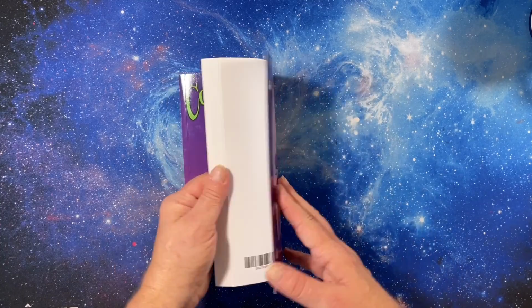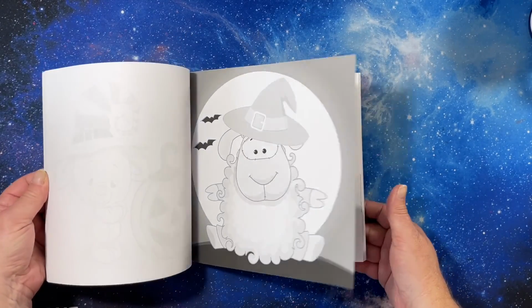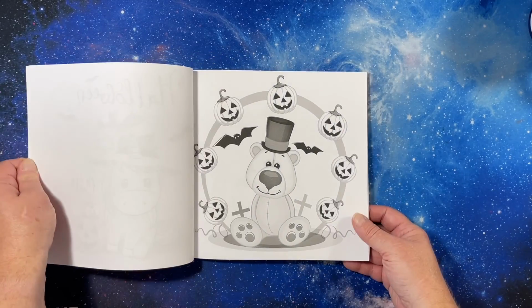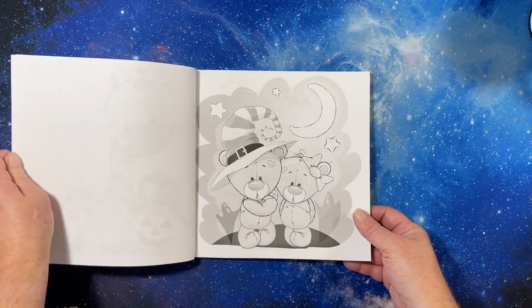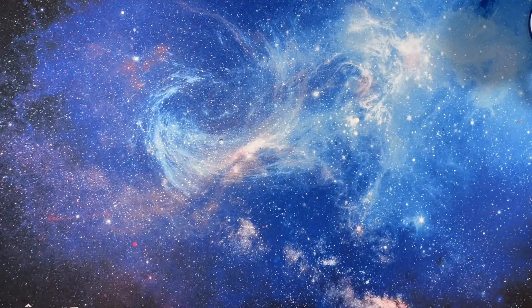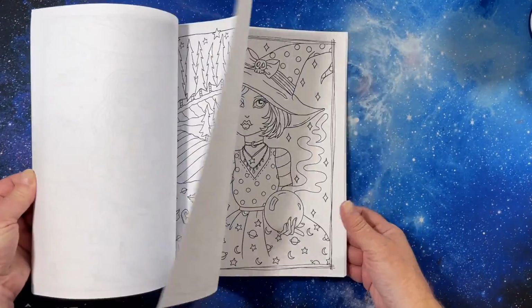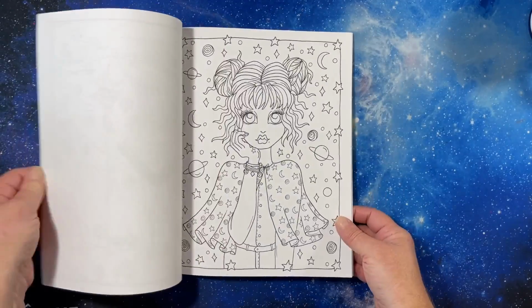Colors and Sweetness Halloween. I gotta keep moving or we'll never get through these, and it'll take forever for my video to upload. This is adorable. Little Witches, Deborah Muller. I have more Deborah Muller books than I ever thought.